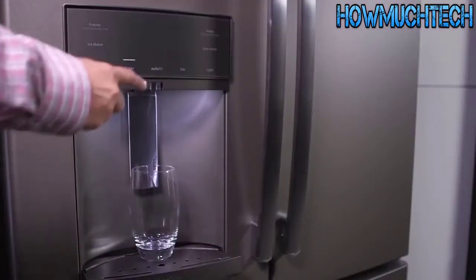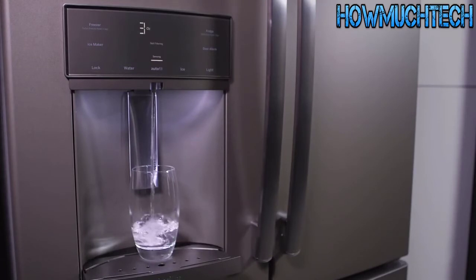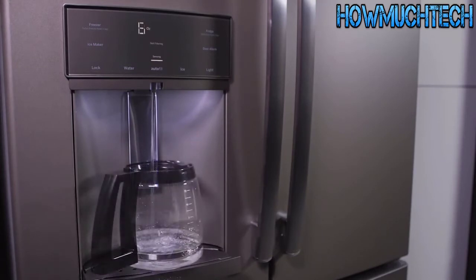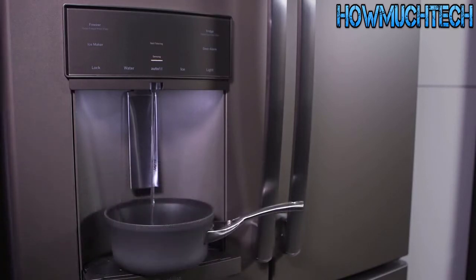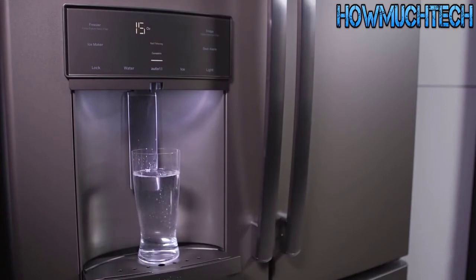Just place any container on the dispenser tray, press the autofill button, and walk away. Our hands-free autofill uses ultrasonic technology to detect the size of your glass, pot, pan, or any other item that you can fill up with water, and fill your glass up to 90% full every single time. Hands-free autofill is taking multitasking and convenience to the next level.